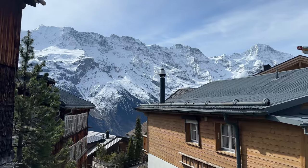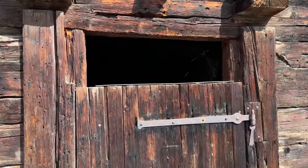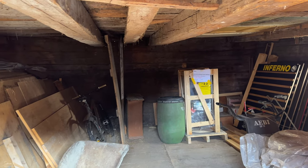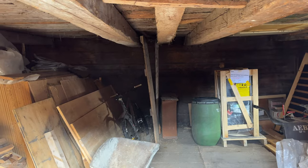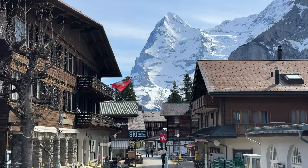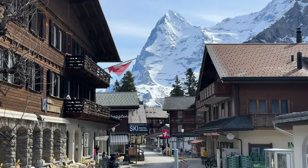Yeah, mid-season. You maybe want to see what is in this barn. Nothing. Okay, but this is how it looks from the inside. Also in this usually busy street, there's almost no one. Ja, ist nur speziell, gell? Special.